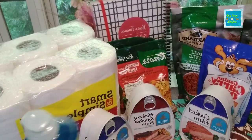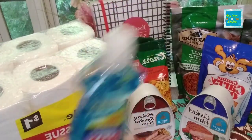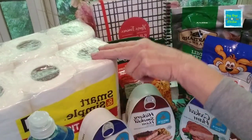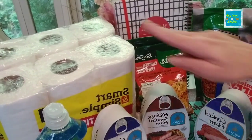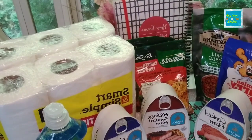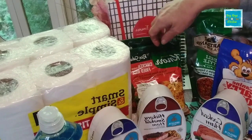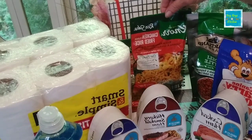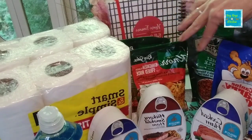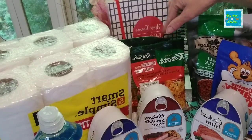Over here, I picked up one of the Ajax dish soap for $1. Back behind it, I picked up two of the Smart and Simple toilet papers, and those are each $1 a piece, and you get six of them in there. Back here is two of the Knorr rice sides. Those are now $1.35 at my Dollar General.